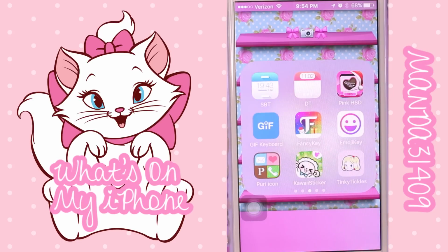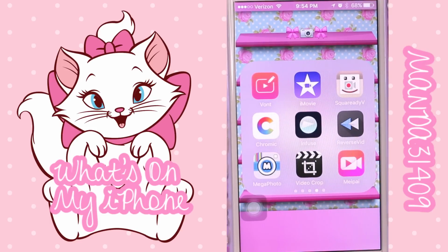Then I have Period Icon, which is pretty much just like CocoaPutt, except they don't offer wallpapers and stuff like that, but it lets you change your icons. I have Kawaii Sticker and Tiny Tickles, and these are both just kind of sticker, stamp kind of apps, I guess you could call them. Then I have Font, which is just like Fonto. You can add text, but to movies and videos instead of just photos.